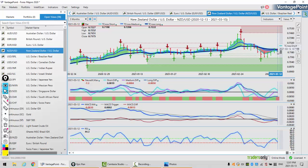We need to retake this level immediately. If we do, you guys will have an easy long trade here. Once again, you can even straddle this, guys. 72.22. It's not a moving target. It's sitting there. So if you were to put limit orders at 72.35, 72.28, something along that line, the second it breaks above here, you can pick up a long trade. But for now, if we're closing below that T-cross long, a short is still also very reasonable.